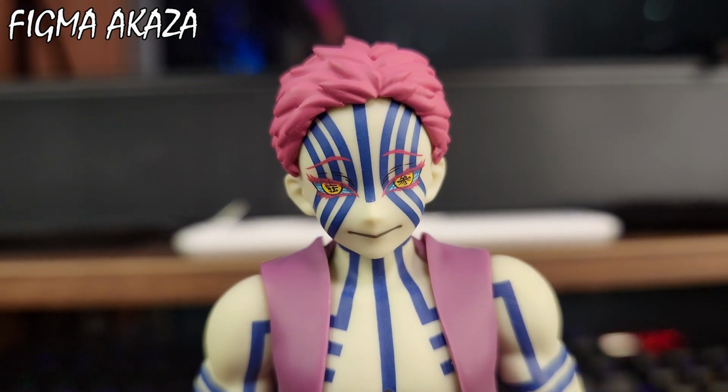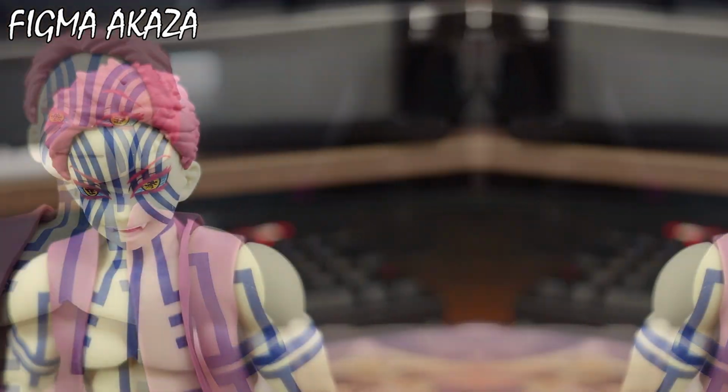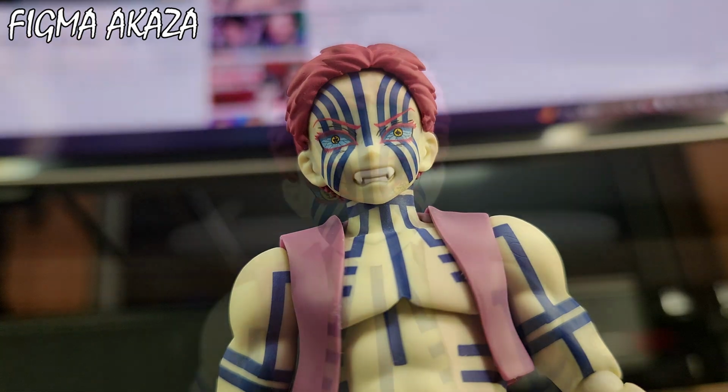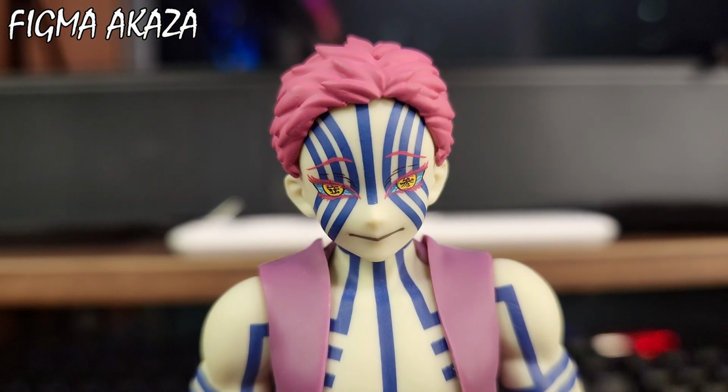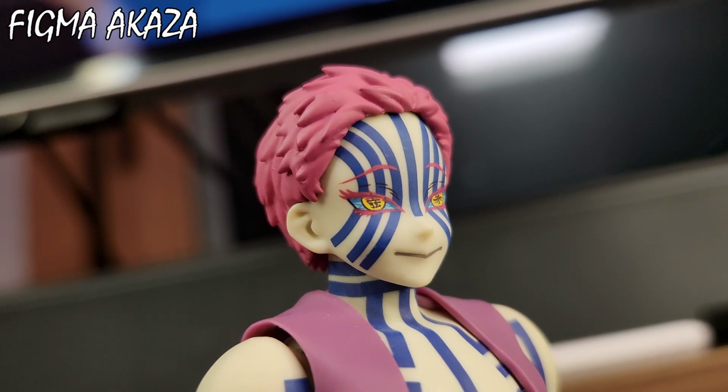When closely observing Akaza, someone's a bit too much into the tattoo grind as the face is covered in blue stripes, but the details are superbly implemented as the upper moon kanji are inscribed into the eyes alongside the pointy nose and the menacing grin.